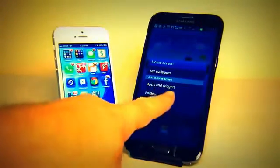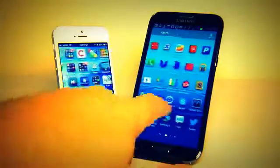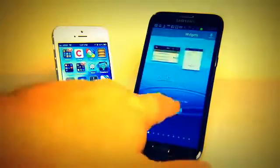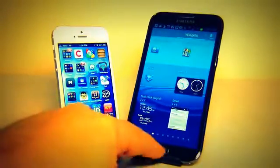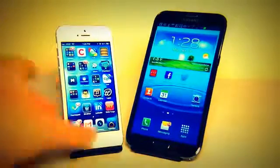You can add apps and widgets. You can also make live wallpapers, etc., etc. And it's very easy to do that by going into the widgets menu, and you can add different widgets to your menus. A lot of people like this feature on the Android product because it's more customizable. There's more customizable features in the settings menus than there are on the iOS device. So a lot of people tend to like that.